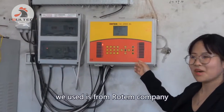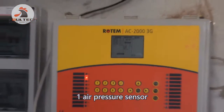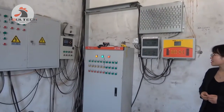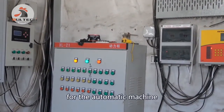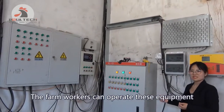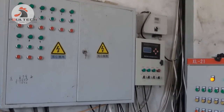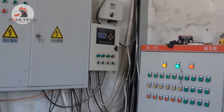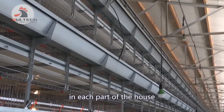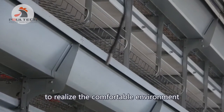The temperature controller we used is from the Rotem company. As you can see from the display, it has 5 temperature sensors and 1 air pressure sensor. It can realize intelligent control for the chicken house. It's an electric control box for the automatic machines. These switches are for the feeding machine and the manure removal machine. The farm workers can operate this equipment without going into the chicken house. From this, we can know the temperature details in each part of the house. If it's higher or lower than the whole house, then we can adjust it through the fans and air inlets to realize a comfortable environment.